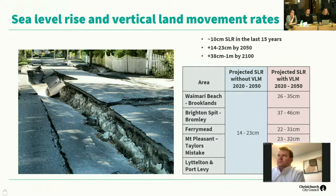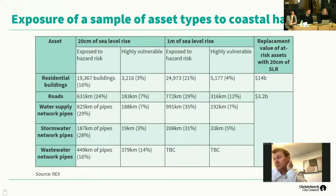That effect is quite specific to different areas, so you can see the projected increases to sea level rise in the right-hand column there. There's a significant risk as a result to our assets, and you've seen this table before, I believe, which indicates that a third of our network stormwater and wastewater pipes and a quarter of our roads are at risk with just 20 centimetres of sea level rise, which we can expect to see within about the 2050 period of time. Costs to council are quite significant, so I won't delay on that one.